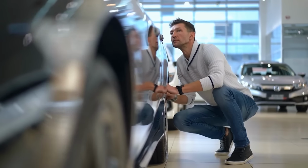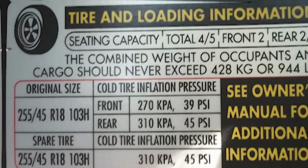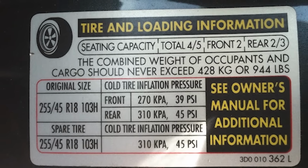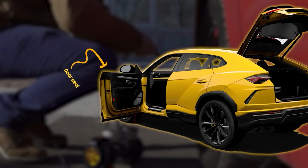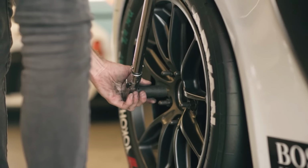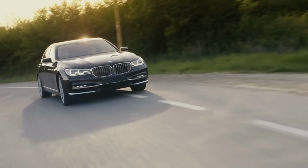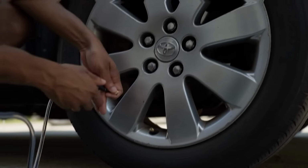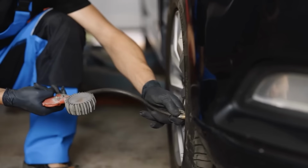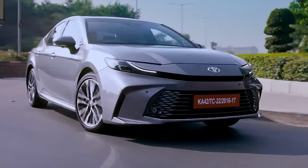Many drivers rely on guesswork, but checking your tire pressure is easier than you think. The correct pressure for your vehicle is listed on the tire information plate, usually found inside the door sill, glove box, fuel cap, or under the hood. A simple check every few weeks can prevent expensive replacements and even improve your car's braking performance. Take a moment to check and inflate your tires regularly. It's a quick fix that pays off big, saving you money and keeping you safer on the road.